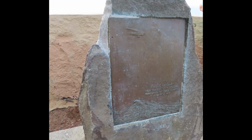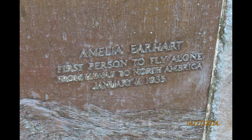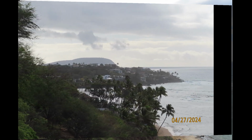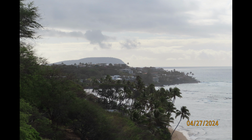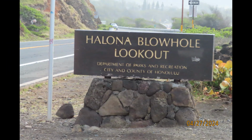The first stop on our Oahu Island Circle Tour was the Diamond Head State Monument. Next stop was the Halona Blowhole.